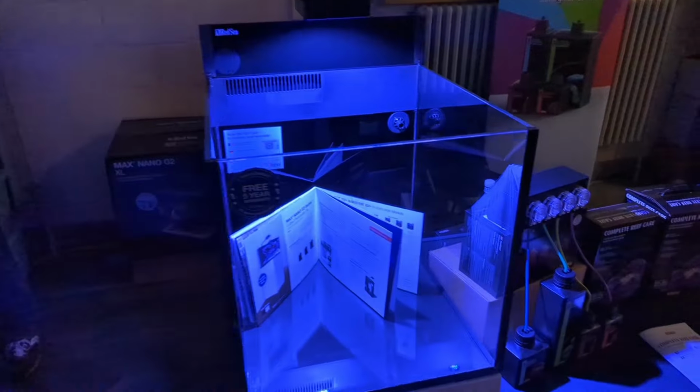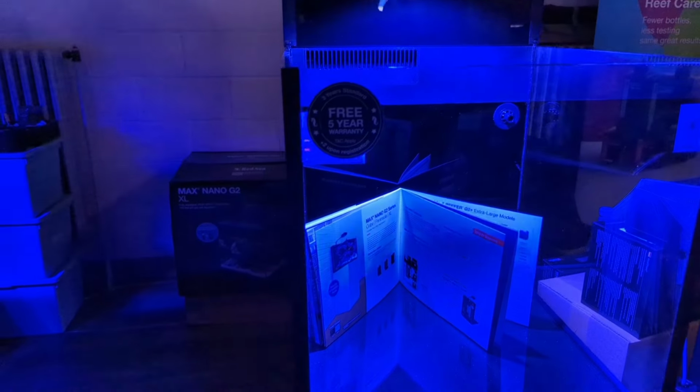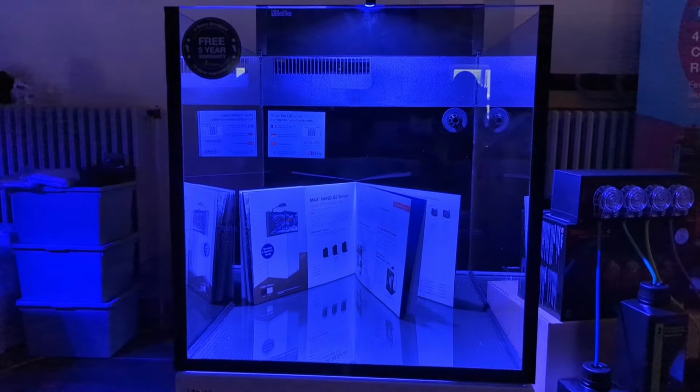Just before I wrap up at RedSea, you've got to check out this, guys. This is the RedSea Max Nano, but the XL, the brand new one that came out 2 months ago, 8 weeks, something like that. Yeah, it's looking super nice here at Love2Reef.